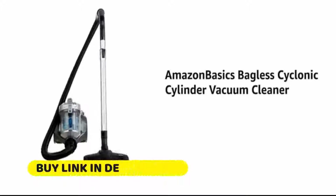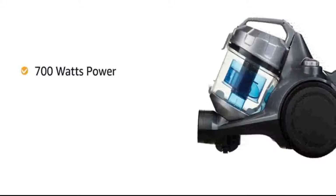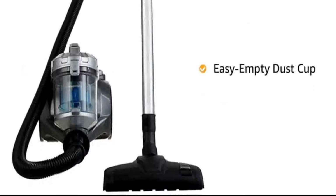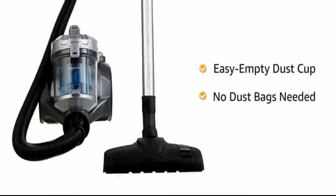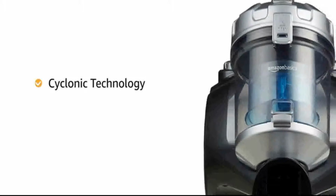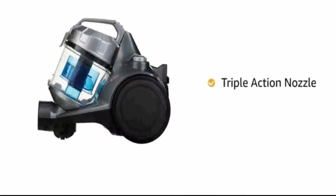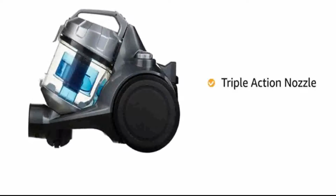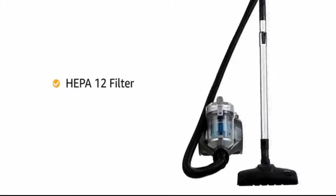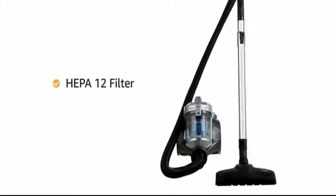Presenting the Amazon Basics Bagless Cyclonic Cylinder Vacuum Cleaner. The machine offers 700 watts of power, gentle maneuvering on rollers, and comes with an easy-to-clean reusable dust cup, eliminating the need for disposable paper dust bags. Its Cyclonic technology provides intense suction power that effectively draws in air, dirt, and dust. It comes with a triple action nozzle for thorough absorption of coarse and fine dirt. The vacuum cleaner's HEPA 12 air filter traps more than 99.5% of all fine particles for a cleaner air release.